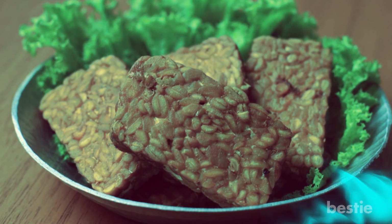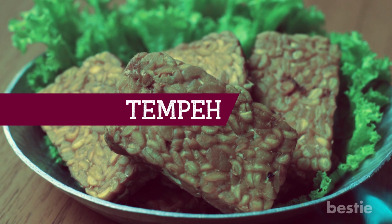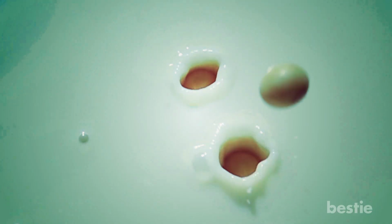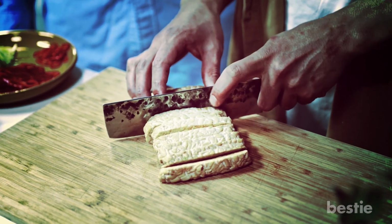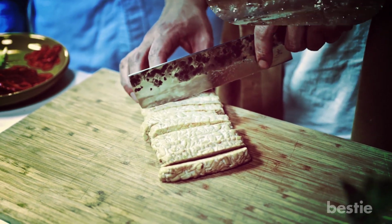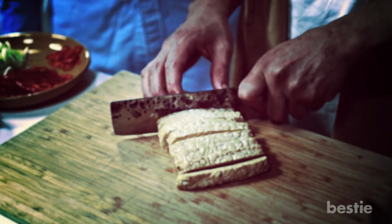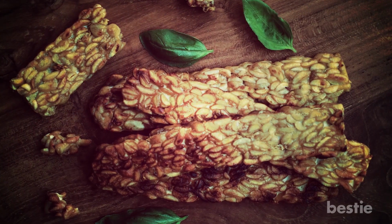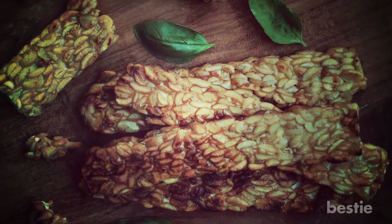Moving on, let's discuss another plant protein option, tempeh. Tempeh is a fermented soybean. Unlike tofu, which is made by coagulating soy milk, tempeh has a firmer structure than tofu and is more pleasant as well. It is a wonderful meat alternative and can give you the protein you need without consuming too many calories. You can use tempeh as part of your stir-fry recipe or sear it and add it to a sandwich.